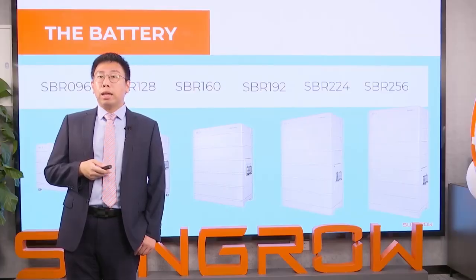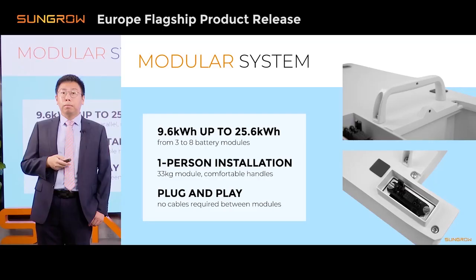Then on to the battery side. The battery ranges from 9.6 kWh to 25.6 kWh with full DOD and usable capacity. First, it is possible to use up to a maximum of 8 modules per battery. Then you can scale the storage capacity from 9.6 up to 102 kWh. The system offers nearly endless flexibility.